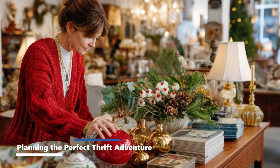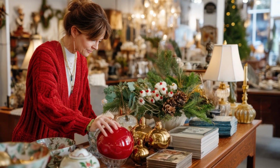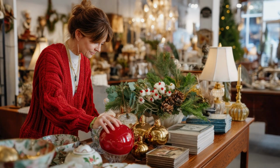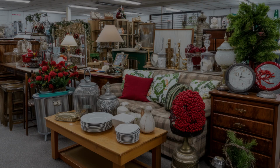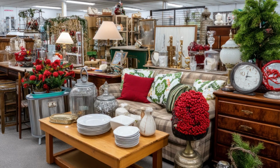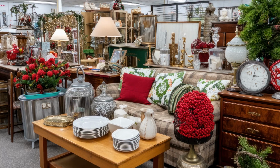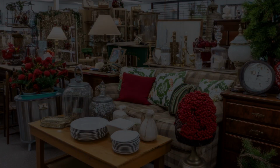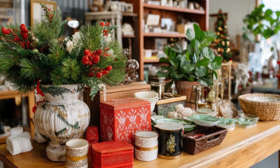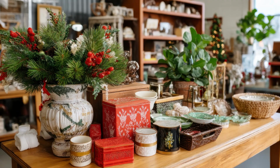Before you head out thrifting, it helps to have a plan. I always start by mapping out local thrift stores, antique shops, and weekend flea markets. Some places specialize in holiday decor during the season, while others surprise you with vintage finds year-round. I also make sure to bring reusable bags, some cleaning supplies, and a small flashlight to inspect items for hidden damage or markings that reveal their history.